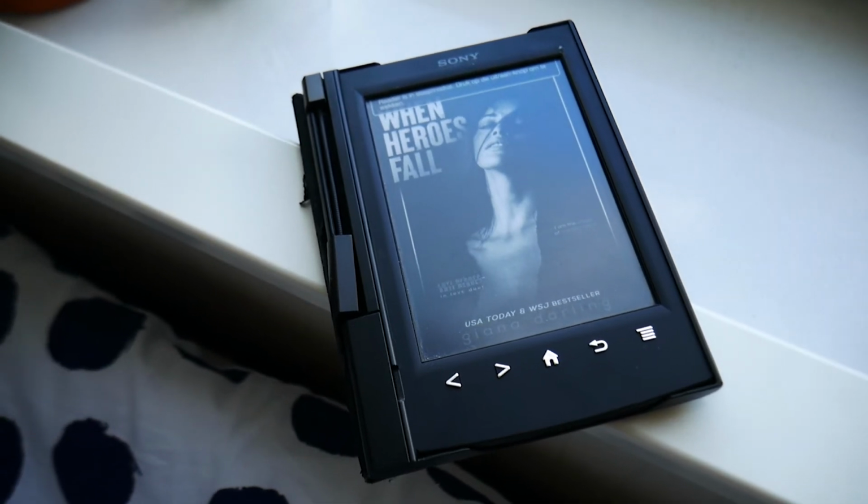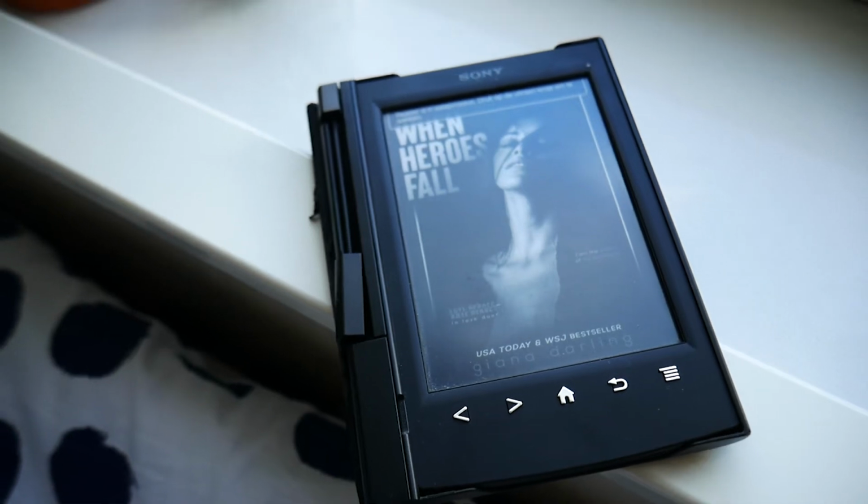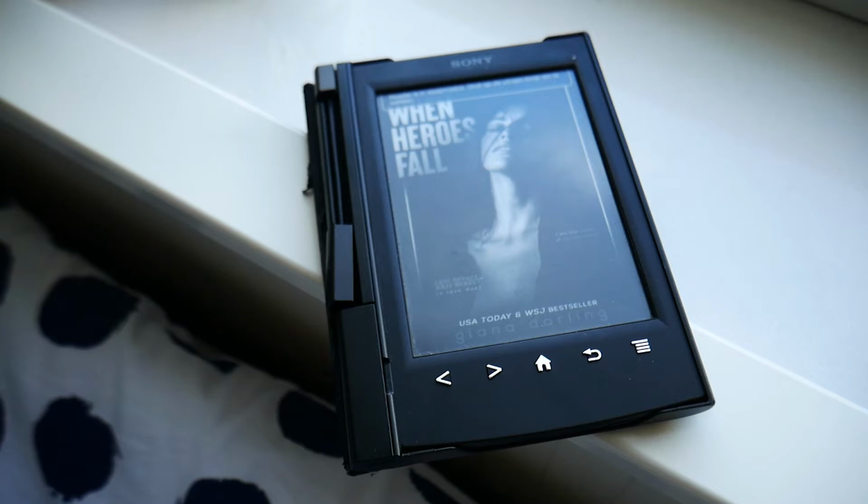And I do have an e-reader. Right now I'm reading a lot on my e-reader as well. So there are some books in there that I haven't mentioned.